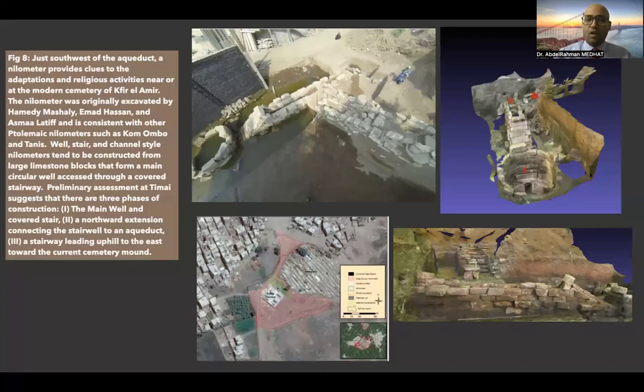In Tell Timai, we are lucky because there are a lot of discoveries related to hydraulic constructions, and one of them is the nilometer. It is a very important nilometer because I think it is intact, all of it. Also, its engineering shows that in the Roman period, they were very advanced in hydraulic construction. It also confirms that there was plenty of water.